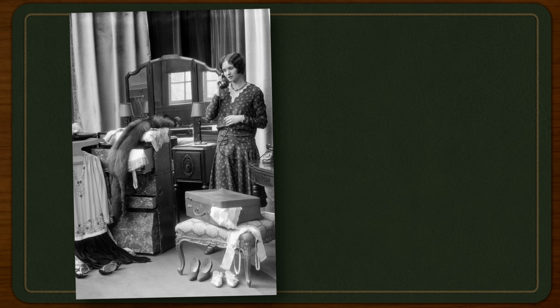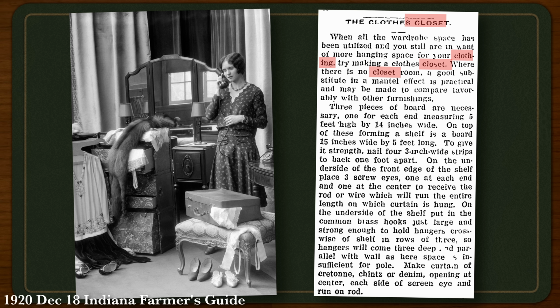I don't think a few hooks will solve my issues, nor can I change my doors just yet, though. Essentially, this is all great for those who are building new or have the ability to do some construction. For those that could not, however, furniture wasn't the only option. The Indiana Farmer's Guide, presumably with an audience that's living in older, smaller homes, published in 1920 instructions to build your own closet if the wardrobe furniture isn't enough.